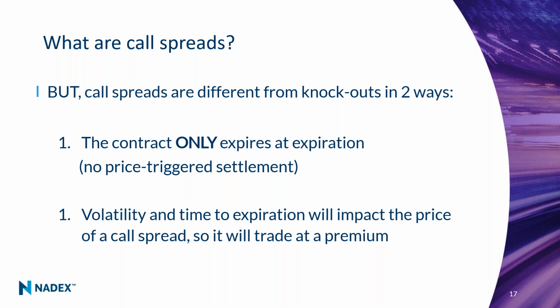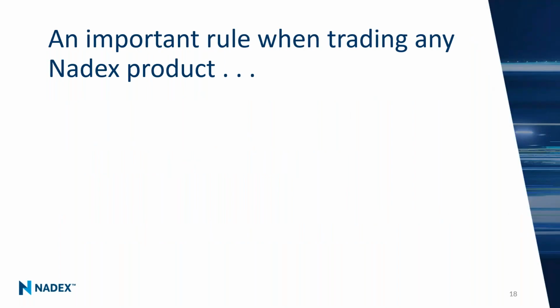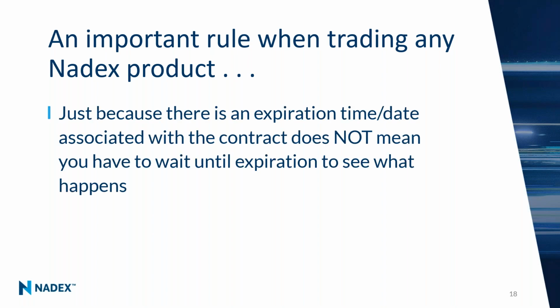Now, I told you there was one thing I was holding back, and this is true for binary options, knockouts, and call spreads, and this is really, really important. If you take nothing else away from this, this is critical. Alert, alert, alert. An important rule when trading any of Nadex products, right? Because they all have an expiration. But just because there's an expiration time and date associated with the contract does not mean you have to wait until then to see what happens.